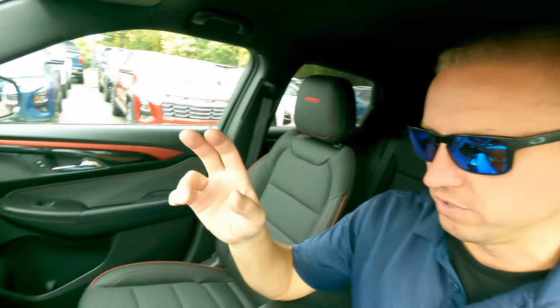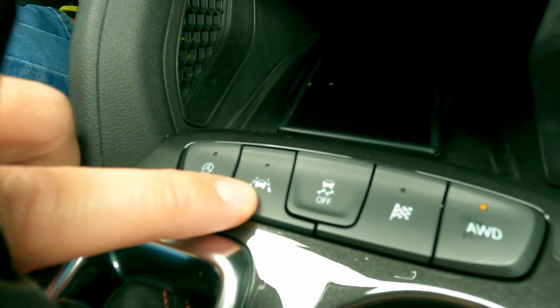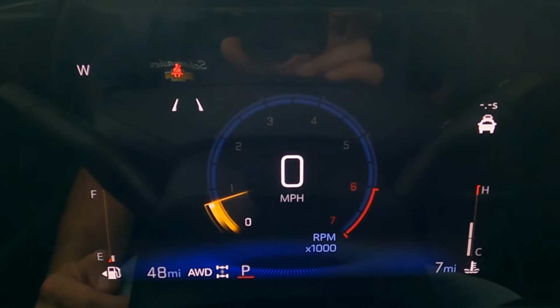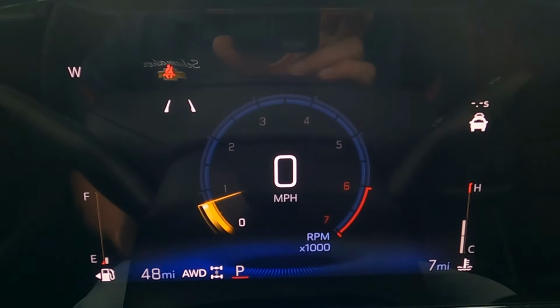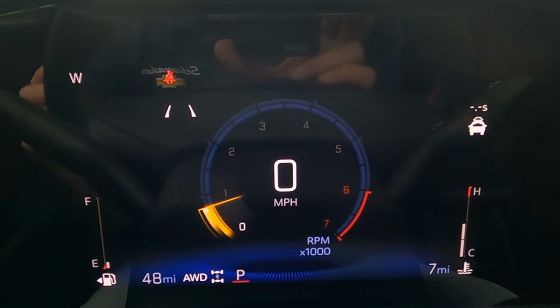Another great package these vehicles have is called Safety Assist. That's your lane departure warning, your forward collision alert, your emergency braking, all those sorts of features. Lane departure warning is also a button on this panel right here. Give that a press, you'll see the orange light is lit. That means it's on. When we go back to our driver information center, you'll see those two little lines up on the top left side of the tachometer there. Those are white right now.